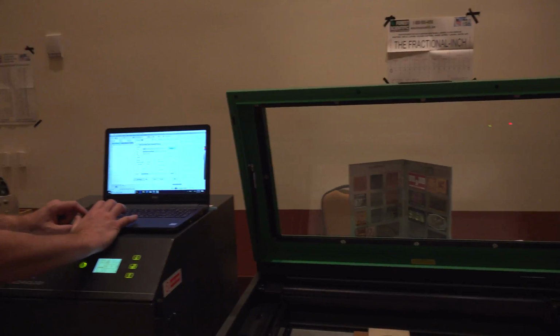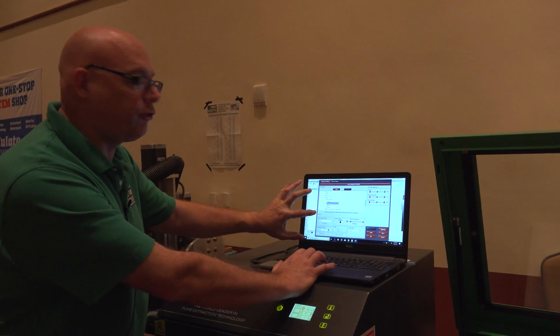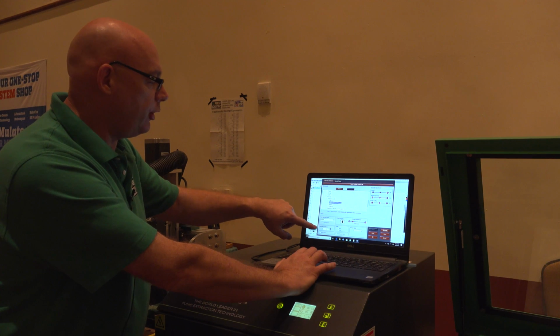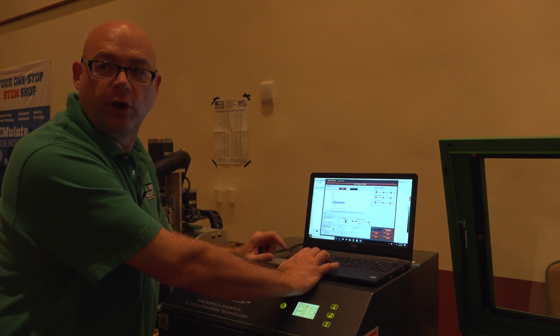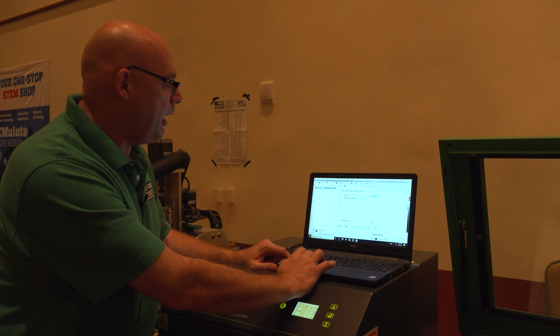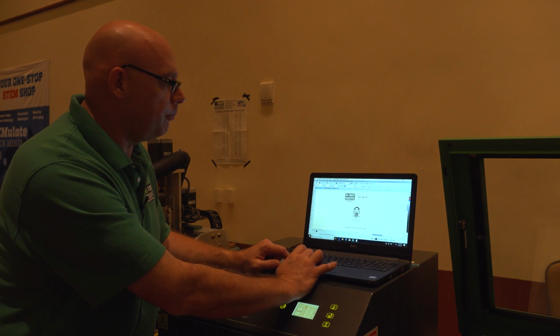And the beauty of this machine, it really makes it simple because I can say wood, plastic, whatever material it is, give it the thickness so that it knows exactly what the thickness is, so it can adjust the laser beam for that material and for that thickness. Hit OK, and hit print. So it's not much harder to work than any other printer.